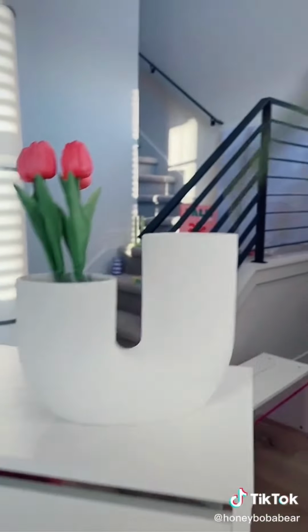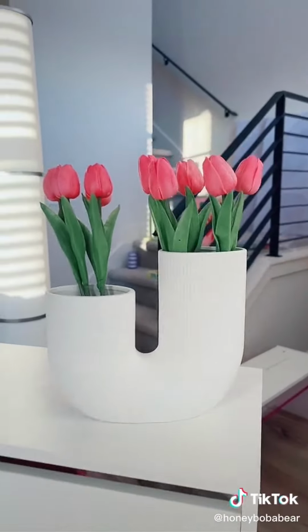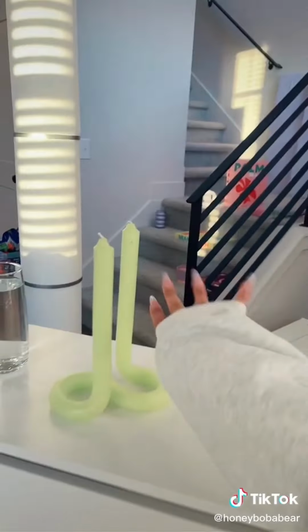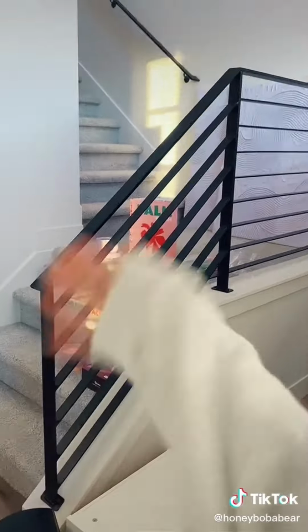This vase, it's so cute, and I'm putting tulips in them, which are also from Amazon. But anyways, they feel real, but they smell like chemicals. Really bad. Hopefully that goes away. I saw this in pink, but I really like the green. I'm running out of time. I'll see you in part two of decorating my room or unpacking my filming room.